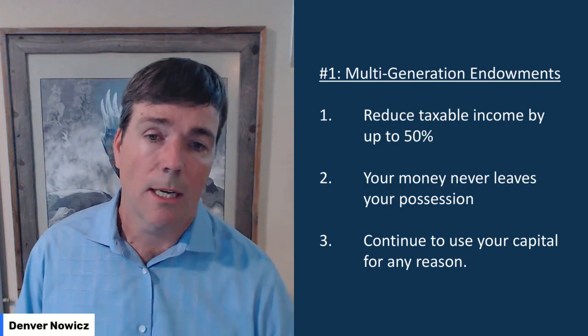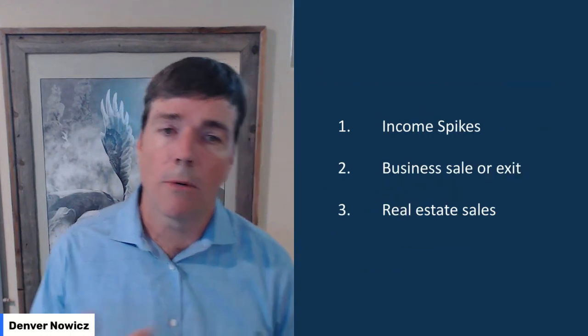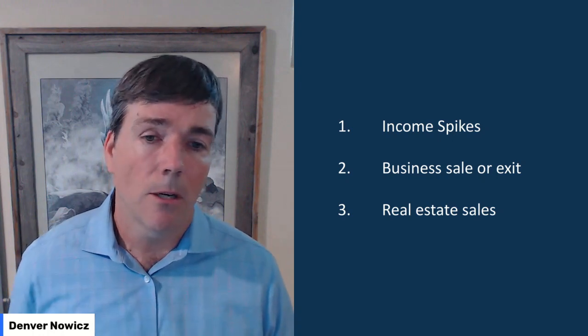So this will work in an incredible way for higher incomes. I would say that once you get to the point where incomes are probably $400,000 and higher, or you have income spikes, business sales, exits, you can cut those taxes by 50%, like in the previous examples I gave. So it's a hugely flexible strategy.